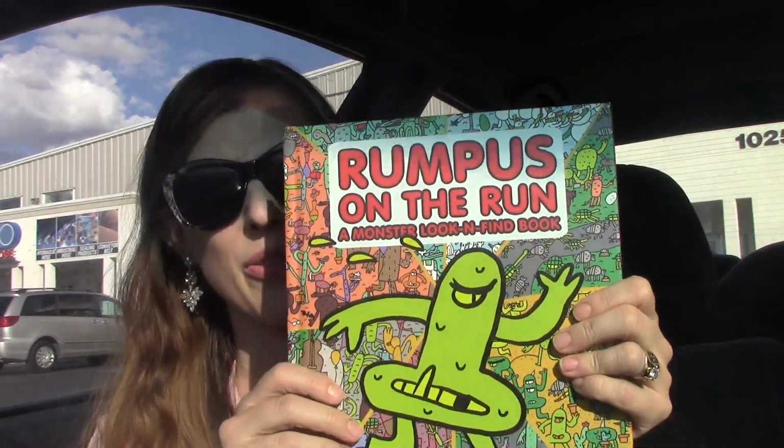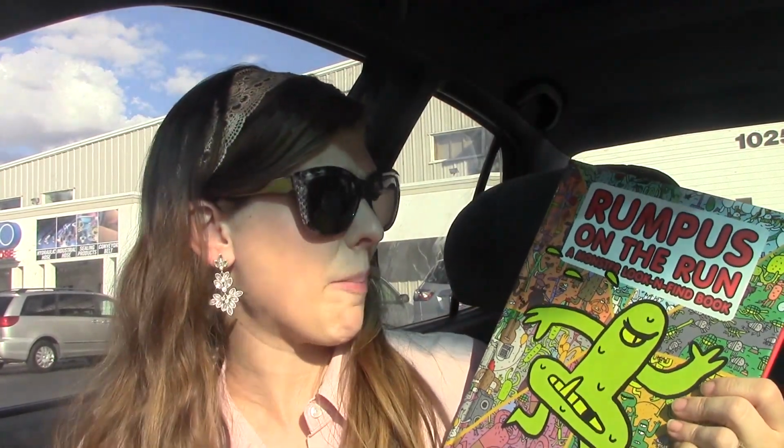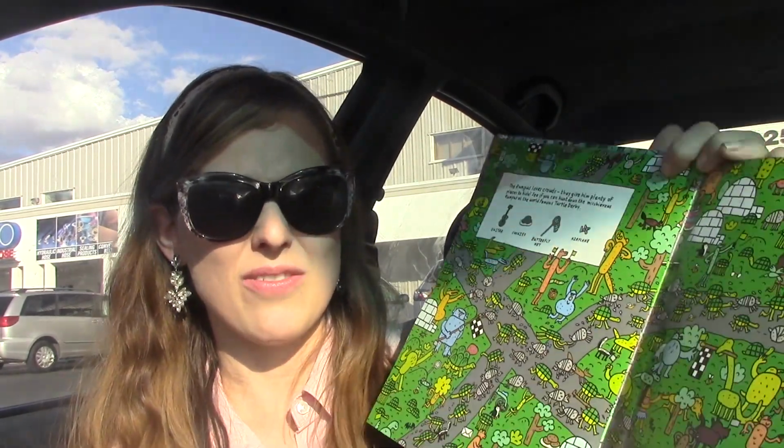Next one I'm going to do is called Rumpus on the Run, and this is by Jess Smart Smiley. Now this one's actually technically not Halloween themed, but I think it fits in perfectly with Halloween despite that, because it's got monsters in it. This is like Where's Waldo? You're looking for this Rumpus character throughout, and the pictures are just so fun. I really like Jess Smart Smiley's art. It is really, really fun.